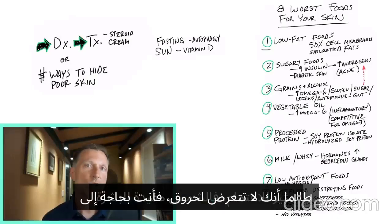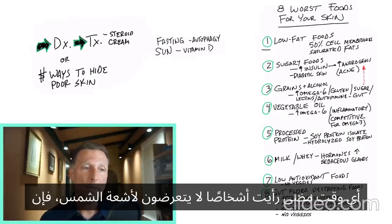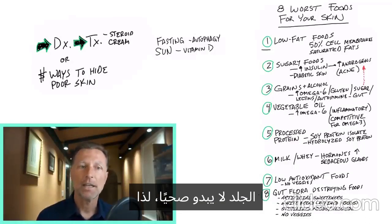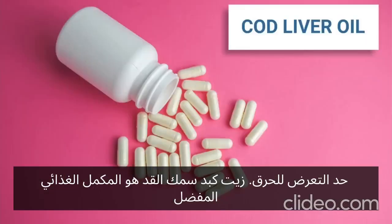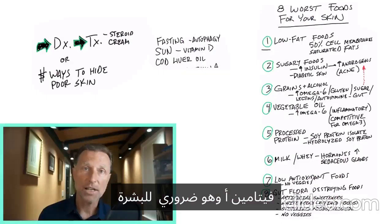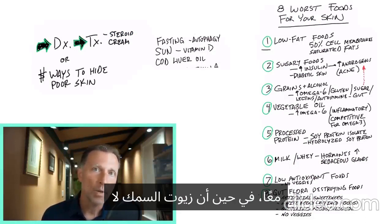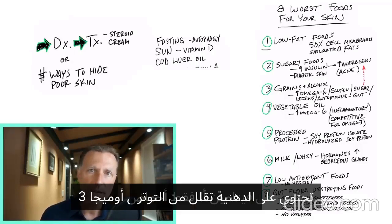The sun is good for the skin as long as you don't get burnt. You need that vitamin D for the skin. And if you ever see people that don't get any sun, the skin does not look that healthy. So you want to get some sun, but not to the point of being burned. Cod liver oil is my go to supplement. It has not just vitamin A, which is essential for the skin, but omega 3 as well, and vitamin D all together. Whereas fish oils don't have the vitamin A, only the omega 3 fatty acids.